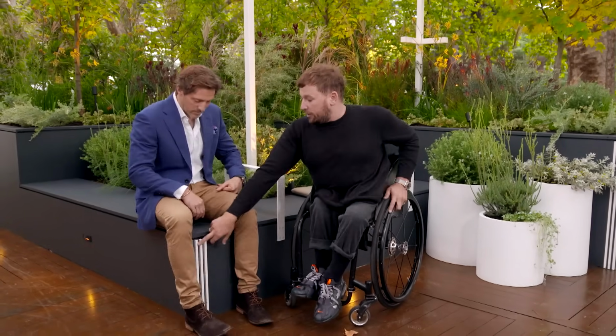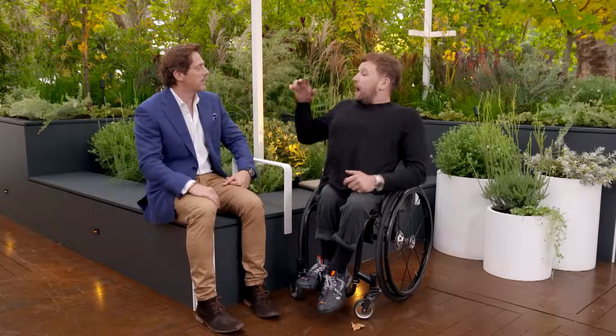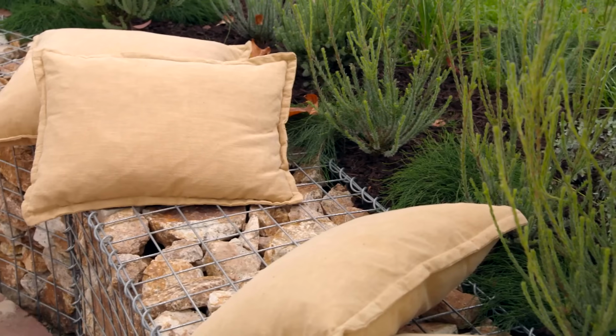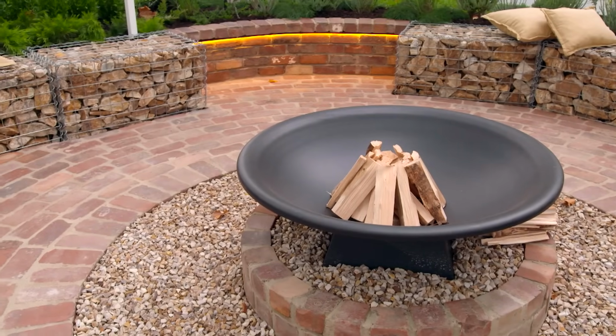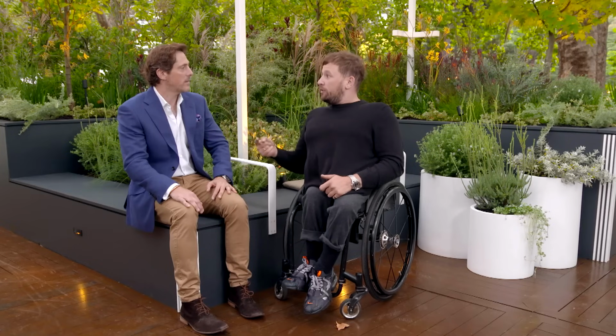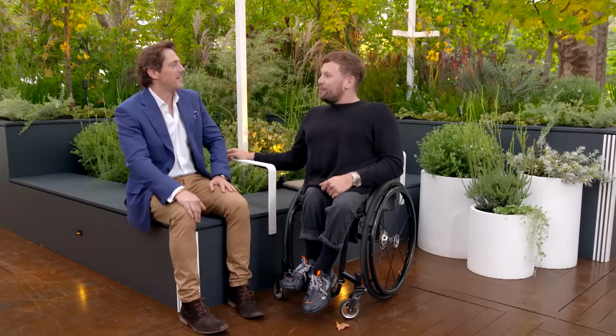For example, see that little white thing there? That's for people who are low vision, so they don't hurt themselves in the corner. We've got little seats for people like me in wheelchairs to get in there. We had people with disability work on the garden as well. And the coolest part about it, this thing is getting auctioned off. 100% of the proceeds going to the Dylan Alcott Foundation to help young Australians with disability achieve their dreams. It's pretty cool to be involved in.